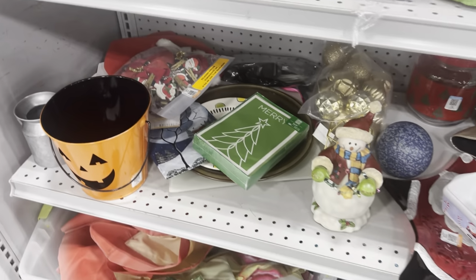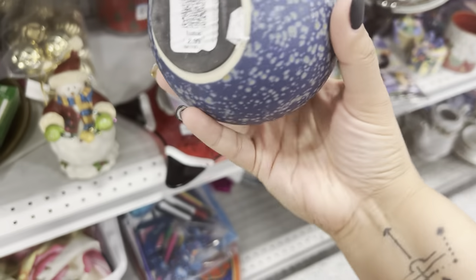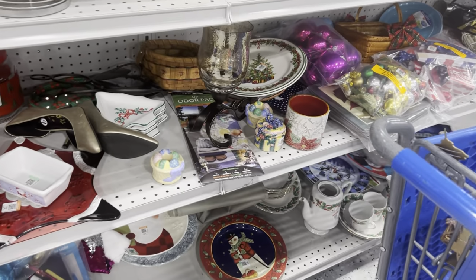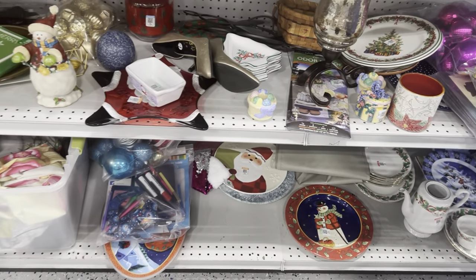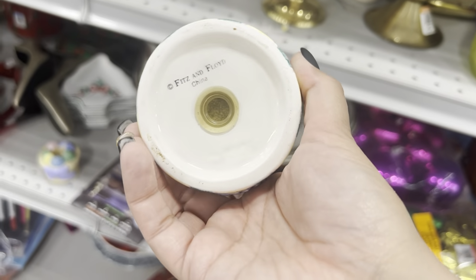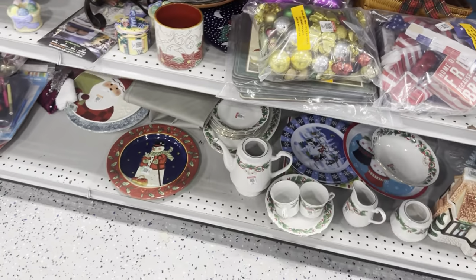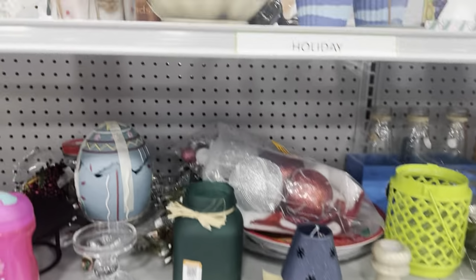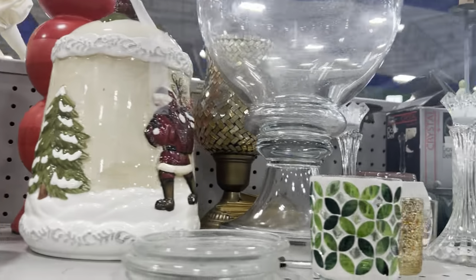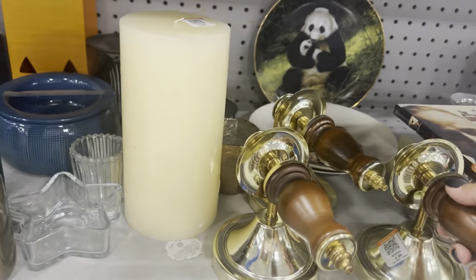Let's see what else I got going on here. This ball here, I don't know what that is. Resin decorative ball that you put in bowls in the middle of your dining room table. I did recognize this. This is a pepper shaker from Fitz and Floyd. I've seen them before. Don't know where the salt shaker is though. Okay, let's see what else we have. I do want to make time to go back to the Sunshine thrift store. So we're almost done here.